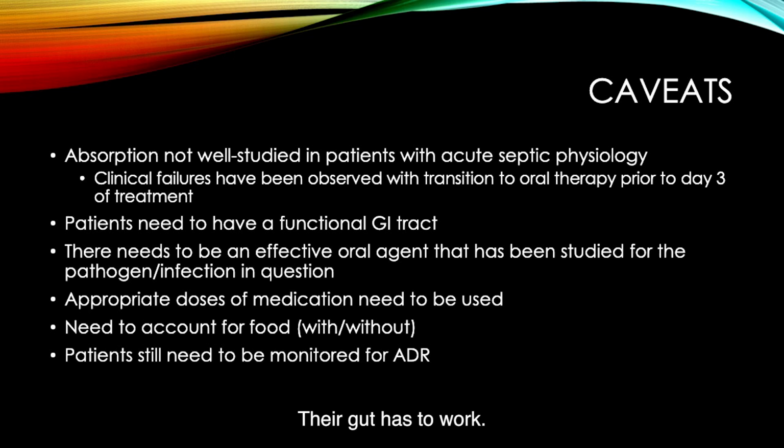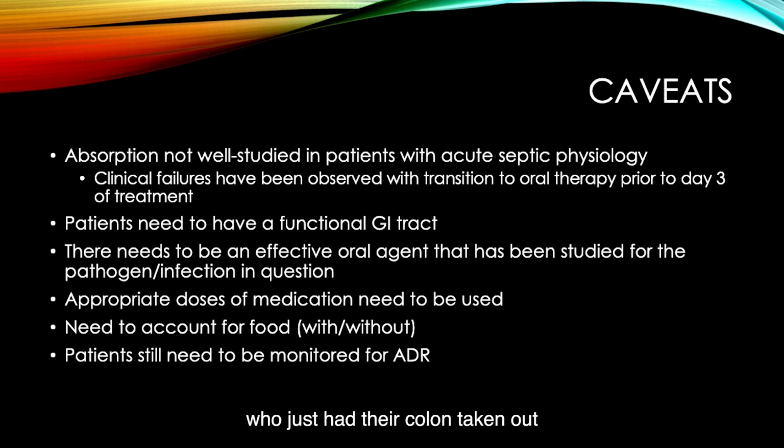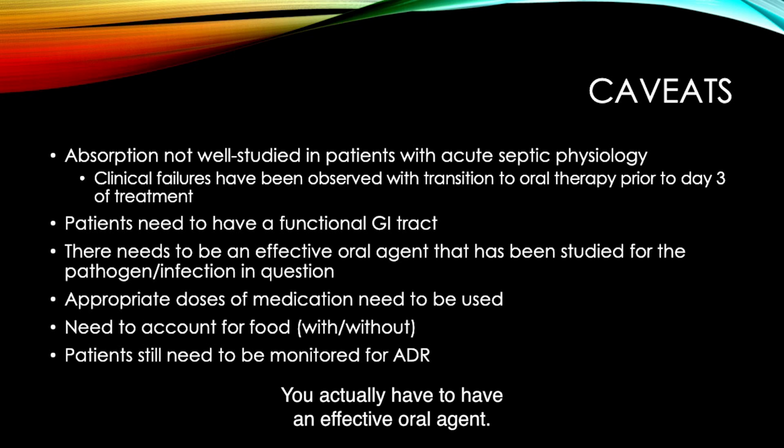Okay. Their gut has to work. So for example, if they are somebody like this poor patient who just had their colon taken out and they have a big ileus, probably don't want to use their guts, okay? You actually have to have an effective oral agent. If you've got a quinolone-resistant pseudomonas, good luck to you, you're not using a pill.